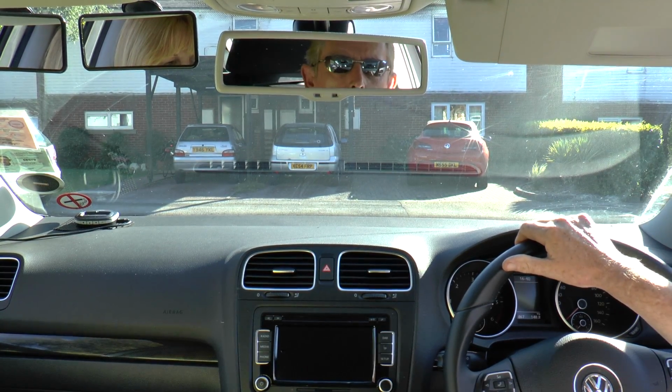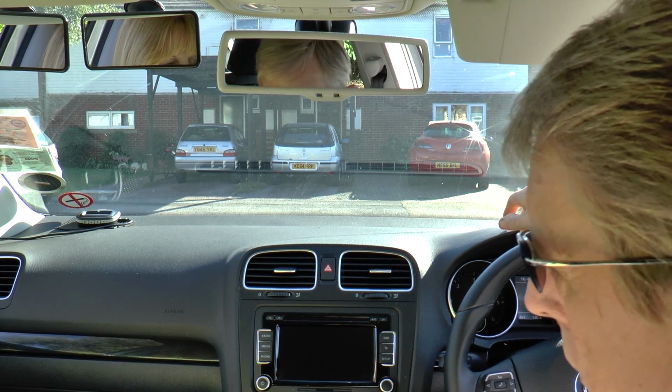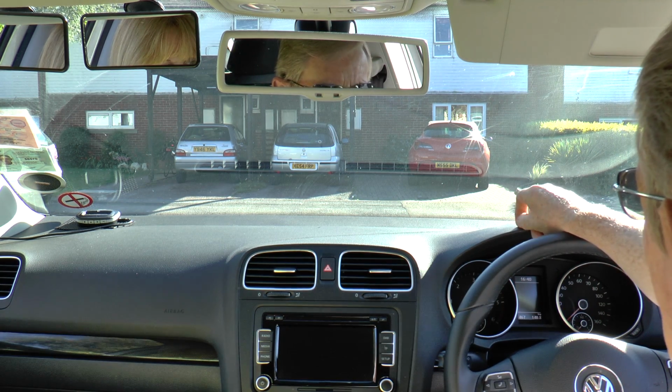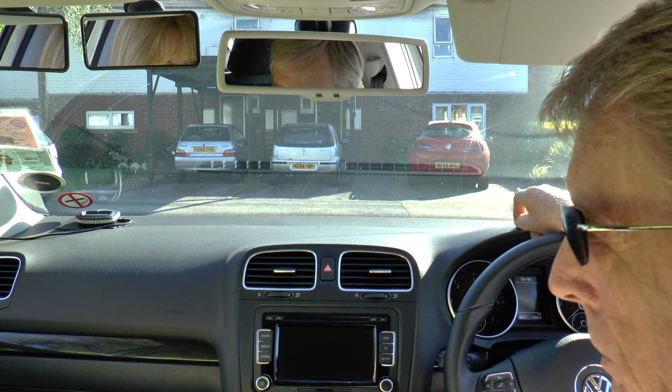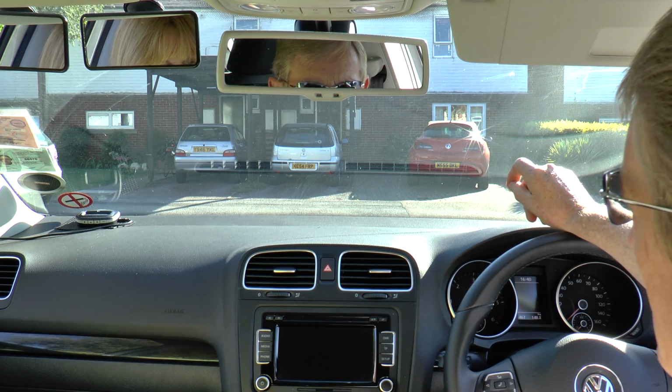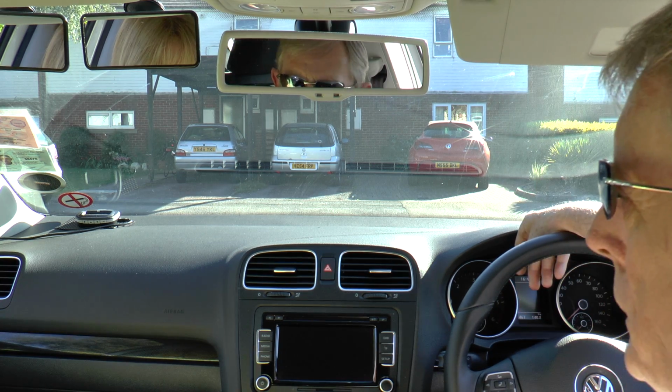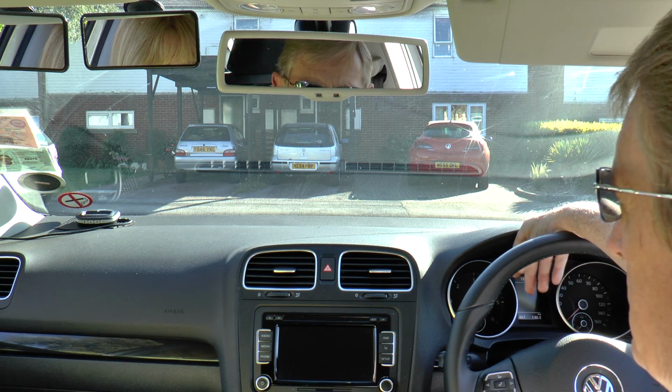Ready? Right, I've had some lessons with another instructor, but I've never met you before. But I have had all my lessons in the car exactly like this, so I am familiar with the controls of the Golf. I've got my test coming up in 2 weeks and 4 days. I'm really nervous about it.